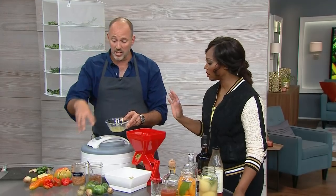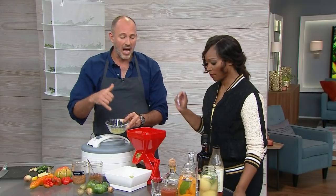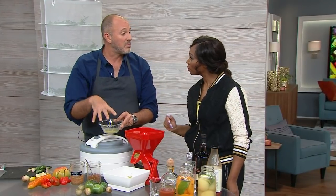What do you do, refrigerate it? I can it. I put it into a jar and I tuck it away. Perfect. I'll often add a little tequila in there to stabilize it. Okay, ready to go. So there's a party happening.